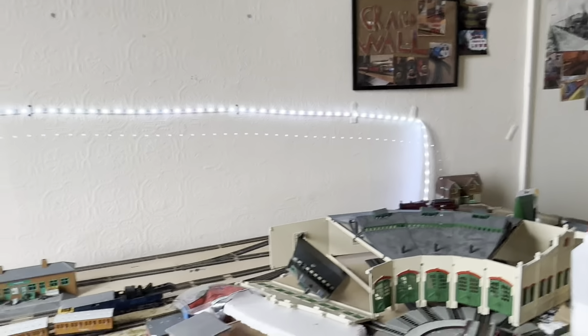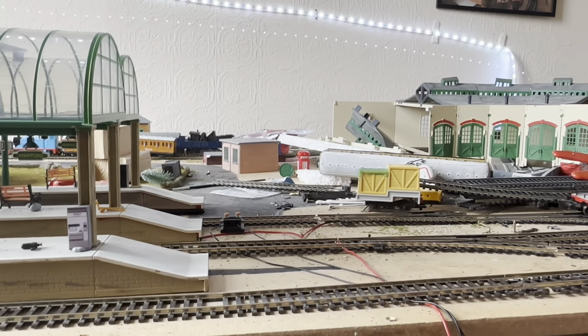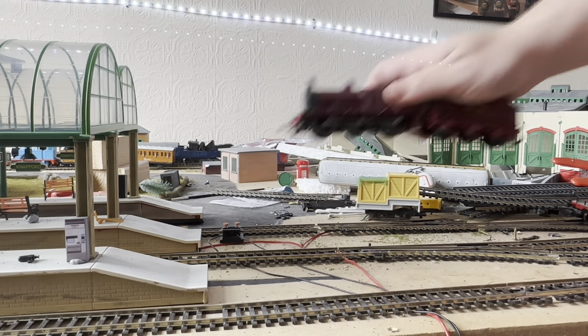Obviously, it kind of worries me as well because I know that James can't get over that bit as well. Well, it's not because of James, it's just mainly because of the track layout, but then again we'll just have to wait and see.